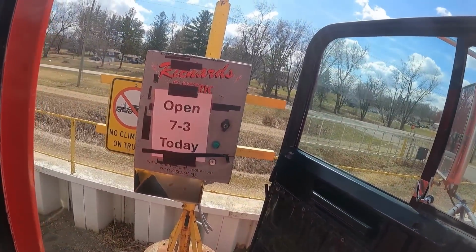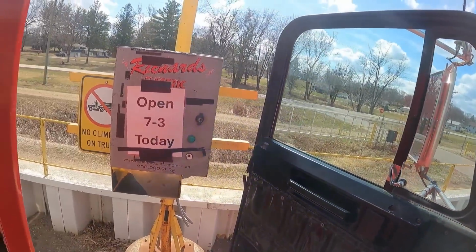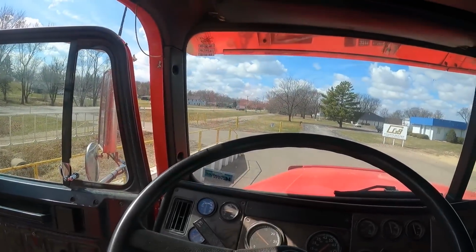Waiting for my ticket. And once I get my ticket, that basically confirms the grain that I left here, that we sold. I guess Pat sold, this isn't my grain.